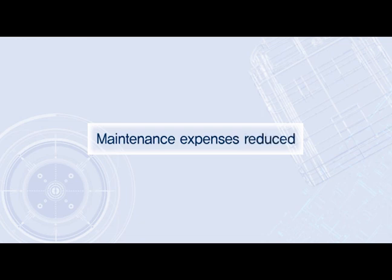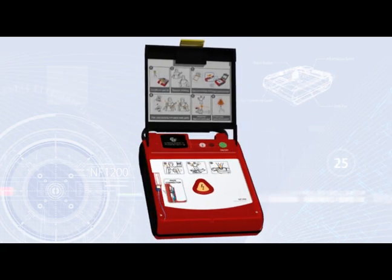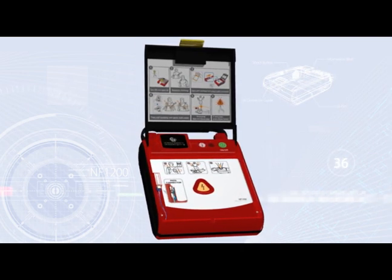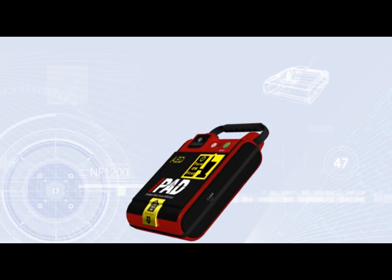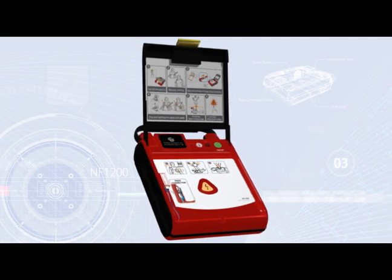Feature 3. Maintenance expenses reduced. Real-time maintenance management capability. The iPad NF1200 conducts automated daily, weekly, and monthly tests to verify the functionality of its subsystems. When the iPad NF1200 is fitted with the optional remote communications module, it transmits to the administrator the results of all weekly tests.